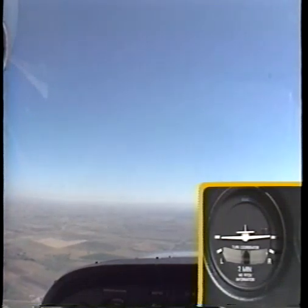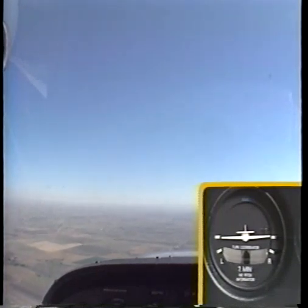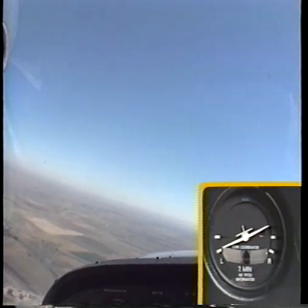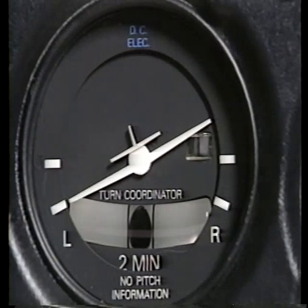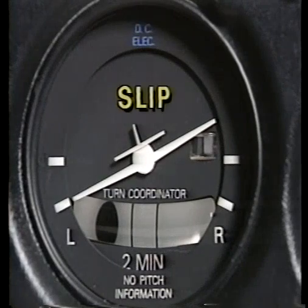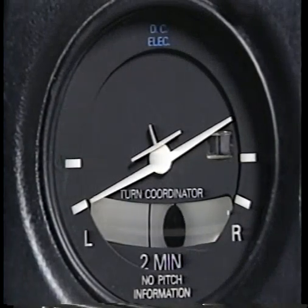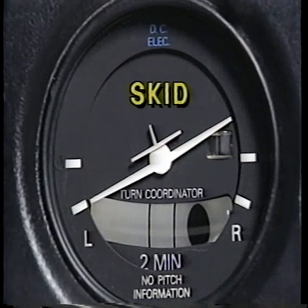For example, during straight and level coordinated flight, the force of gravity causes the ball to settle in the lowest part of the tube. During a coordinated turn, the ball will still remain centered between the reference lines. However, if the bank becomes too steep for the turn rate, the ball will move to the inside of the turn and indicate a slip. If the bank is too shallow for the turn rate, the ball will move to the outside of the turn, indicating the airplane is in a skid.